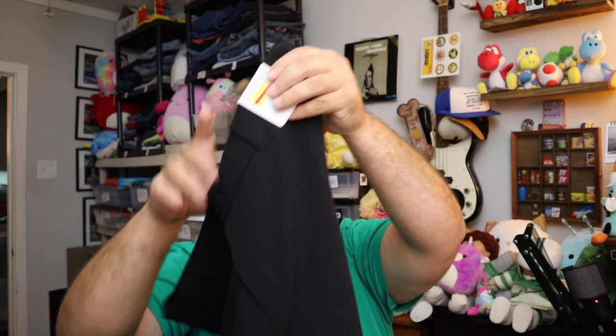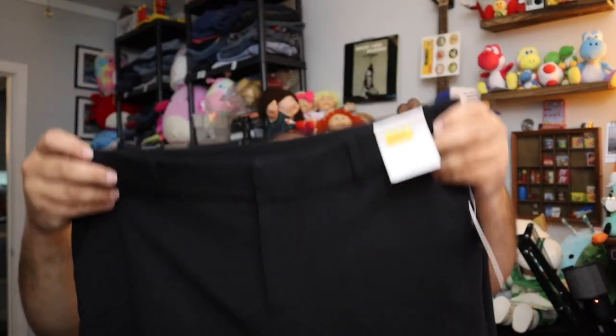Sold some women's Croft and Barrow black pants. They're just your basic run-of-the-mill black pants. Size 16, new with the tags, $12.50. Free shipping.